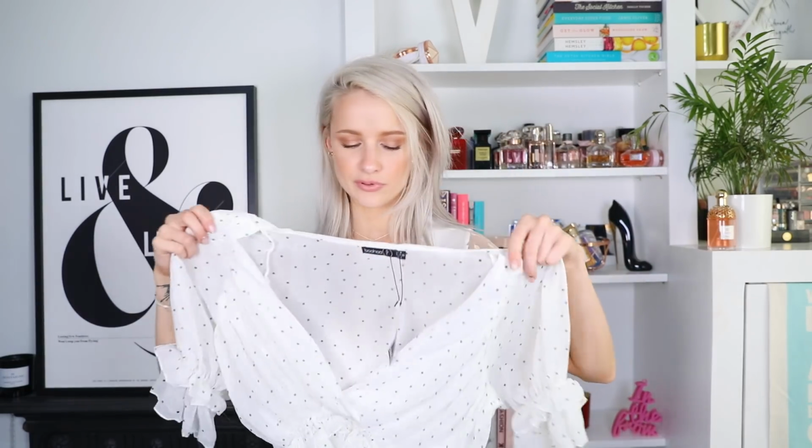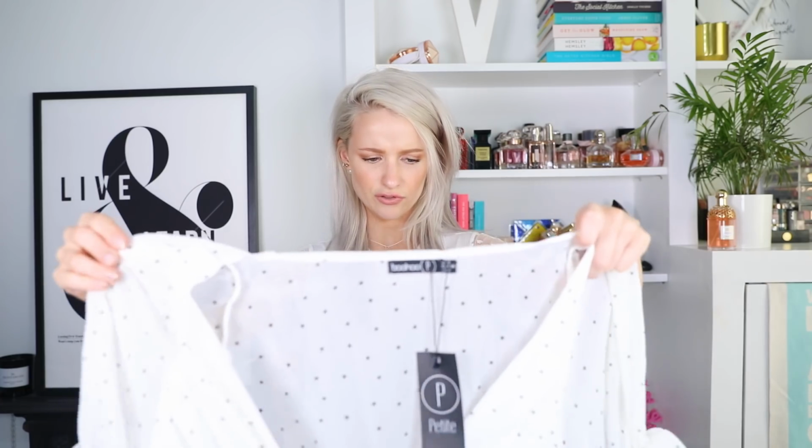It's like a wrap top. Is this going to even cover a bra? This is actually from Boohoo. I haven't ordered from Boohoo in a very, very long time, but I kind of like this style. Okay, that's my bra. I don't quite get it.